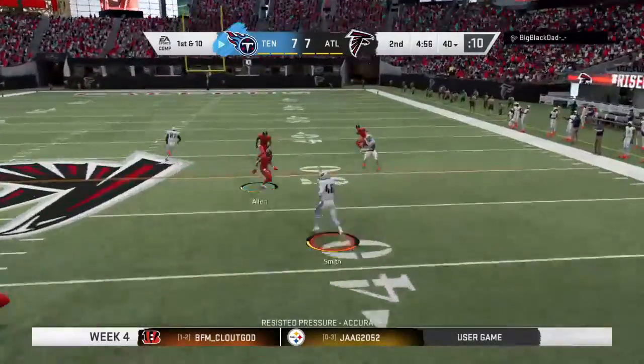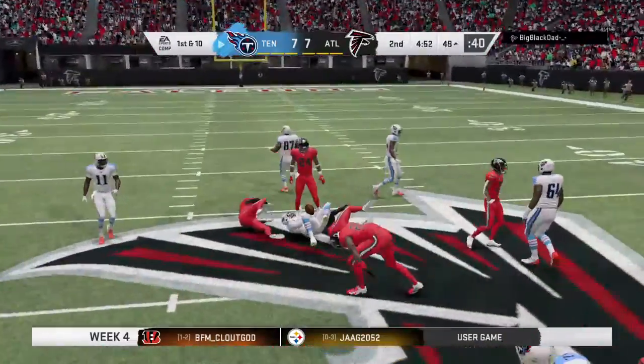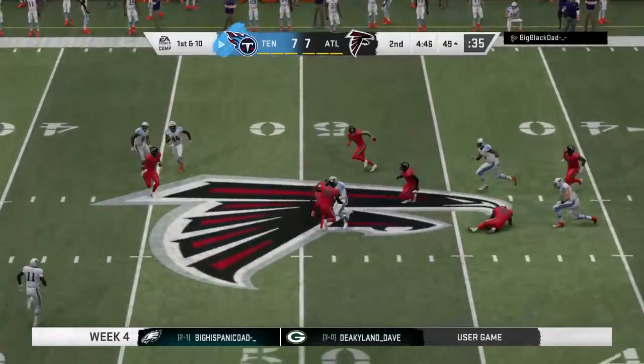They'll look to throw now on first down. And this one complete to Smith. And he'll be taken down, but not before he gets into enemy territory. An 11-yard pickup for the Titans and a first down.